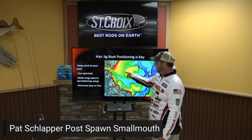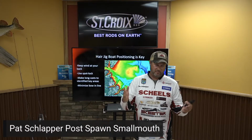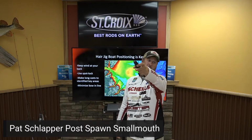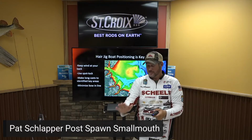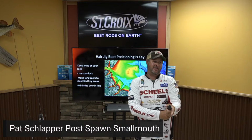I'll spot lock on the upwind side. We'll both stand on the back of the boat. The guy I'm fishing with is left-handed, I'm right-handed, so it works out perfect. We'll just make long casts, wind right at our back, and your bait tracks so much better when you do that versus a bow in your line or fighting trying to cast that thing into the wind.